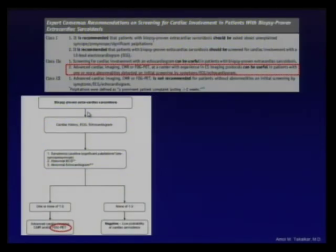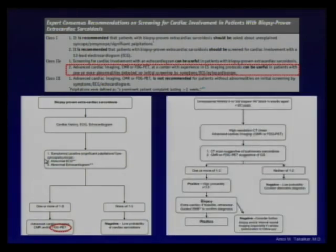So these are the guidelines for imaging, whom to image basically. If you have patients who have extracardiac sarcoid and then they have arrhythmias or palpitations or other ECG abnormalities, then they recommend either cardiac MR or FDG PET. And again, this is done by multiple groups. So this is another group that came up with this algorithm. This is another group. So they all say that you could use one of those two modalities.